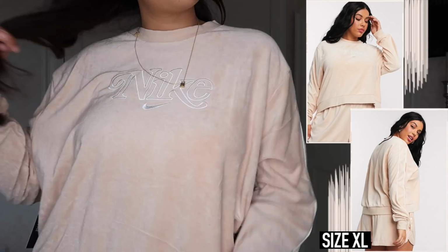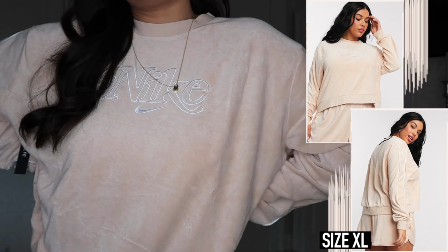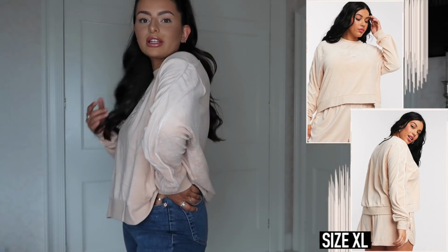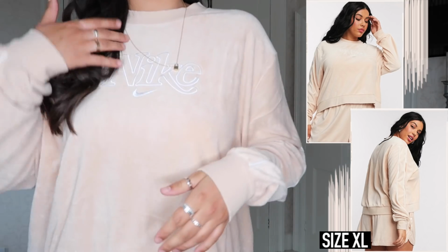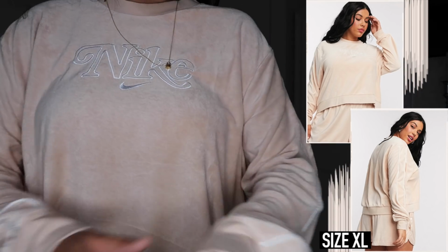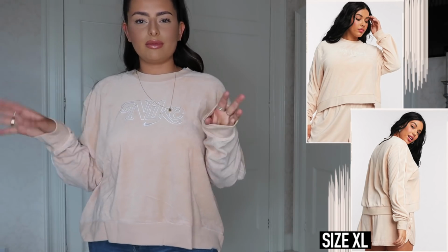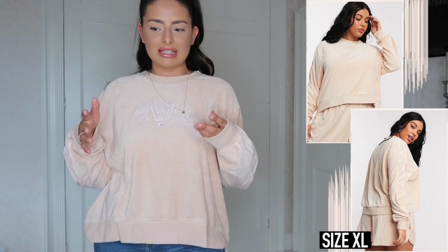So the next thing I picked up is this really cute sweater. Total inspiration from Chintzia here. She was wearing this on her story the other day, and it just looked so soft and so comfortable to wear, especially during this time, so I had to pick it up. It's basically just this Nike jumper, and it's made out of, I wouldn't even say it's velour, because it's not as soft as I thought it would be. It is more of a towel material, if that makes sense.